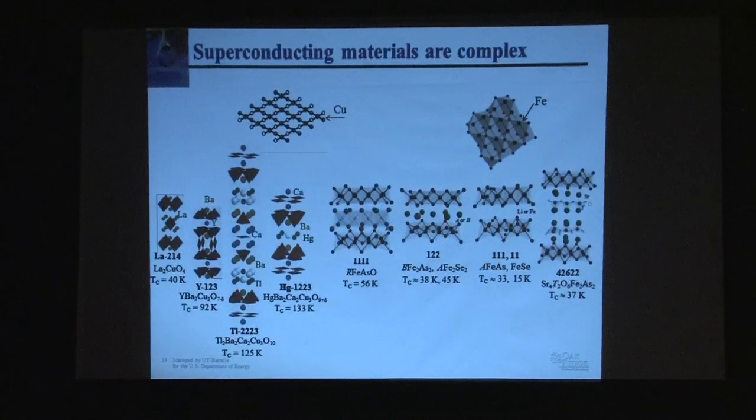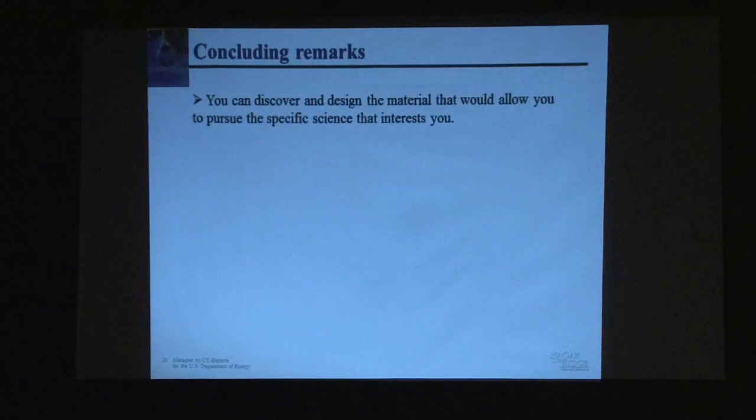As a slide to show you, the structures of superconductors are very, very complex. They're not just atoms, but a specific arrangement of atoms. On the left, I have the cuprates in red, and iron-based materials are on the right. They're very complex, multi-element, with certain arrangements, and various species are shown here.